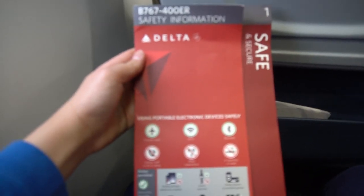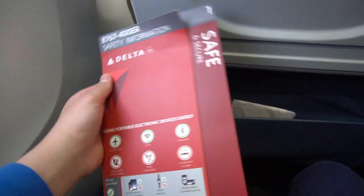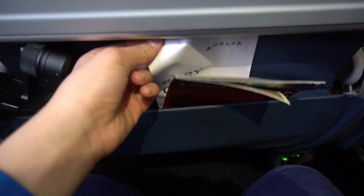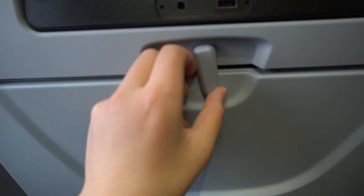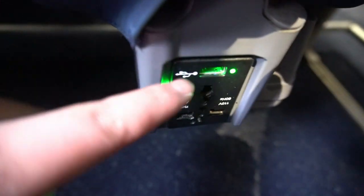Down here in the seat back pocket, you can find the safety manual for the aircraft, which is a Boeing 767-400ER. There is also a puke/air sickness bag provided. Up here is a fold-down table, which, in true economy class fashion, was pretty flimsy. Each seat also has a universal plug outlet, which can be really useful.